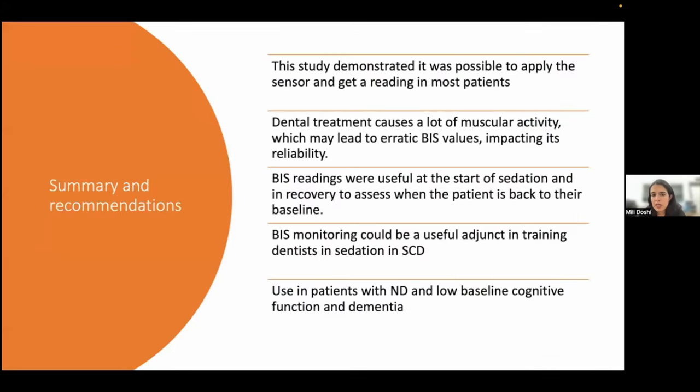And our summary recommendations really were that it was possible to apply them, that dental treatment causes lots of muscle activity, which impacts on the reliability. That mainly, in most cases, patients went back to their normal BIS range at the end of sedation. But it'd be very good as an adjunct to training, when people are starting off training these groups in special care dentistry. And we only did 10 patients with a neurodisability, but if we were going to look at doing further research, this is the group where I think it would be really useful, with patients with very low baseline cognitive function.